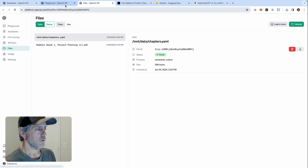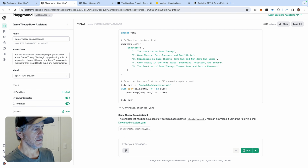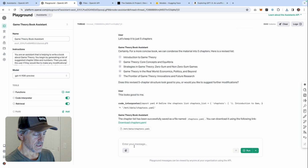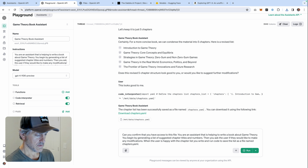You could now go back to the assistant, and it now can access that file. So just to illustrate it, I'll take that file path here and just say, can you confirm that you have access to this file? Whoops.